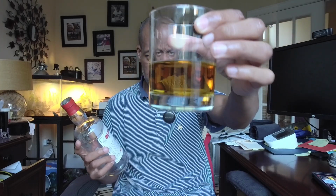All right, so this is a 10-year-old whiskey. Here's what it looks like. Let me show you what it looks like. So it doesn't have the darkest color. It's like a light brownish color, lighter than caramel. So it's not the darkest.